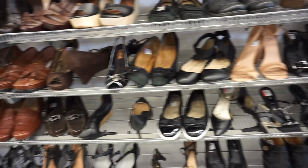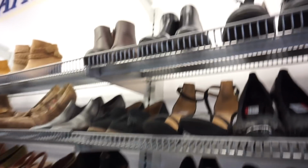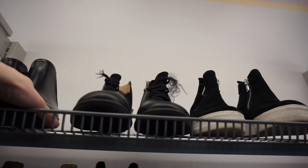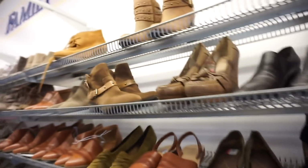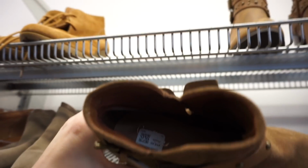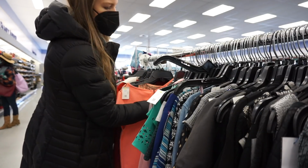It's interesting, spoiler alert, I didn't find any shoes in this whole video, which is kind of a bummer because I really do love selling shoes. But again, they had them priced pretty high, and none of them really stood out to me as something that, especially going into spring, I would want to pick up. Boots. Those were FitFlop boots that I was really interested in, but I think they had them priced too high. So I ended up passing on everything in the shoe section.